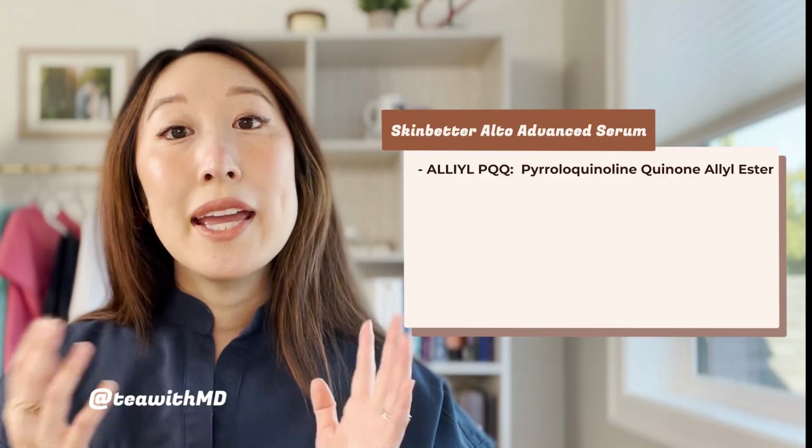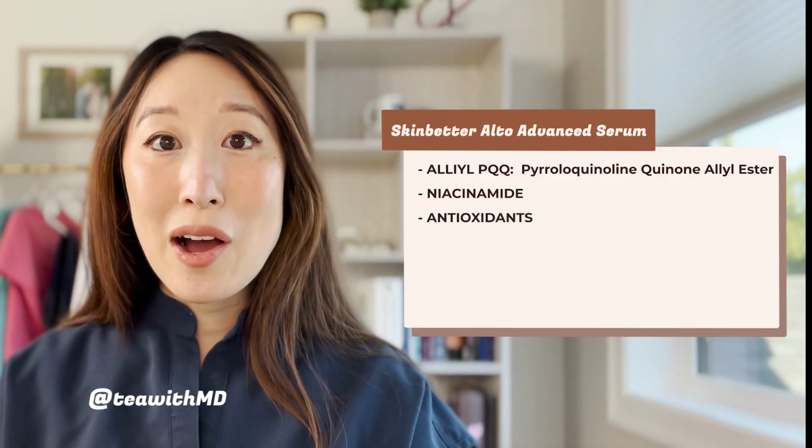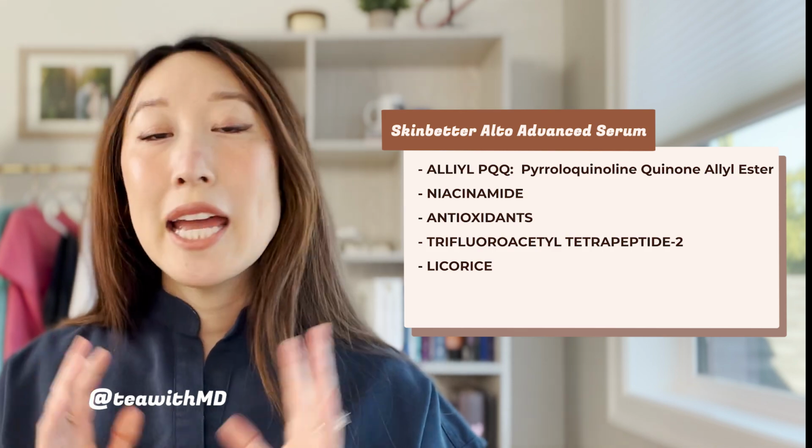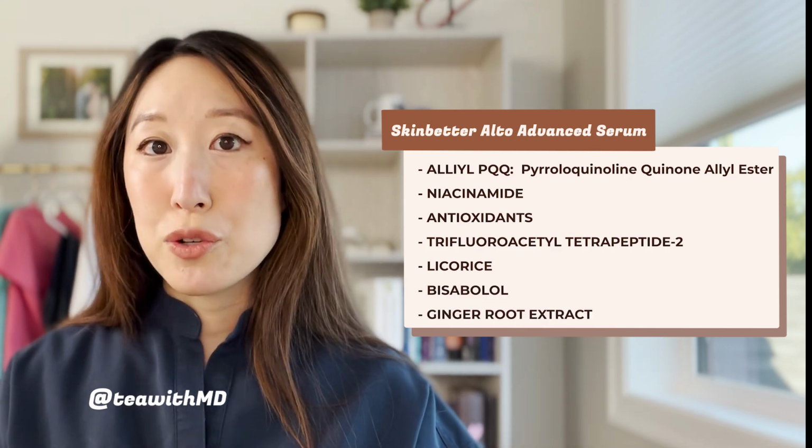This technology helps you neutralize free radical damage from UV rays from the sun. It also contains niacinamide, an antioxidant, trifluoroacetyl tripeptide 2, which is a peptide that helps to increase your skin's firmness, as well as licorice to help brighten, and it helps to soothe with bisabolol and ginger root extract.